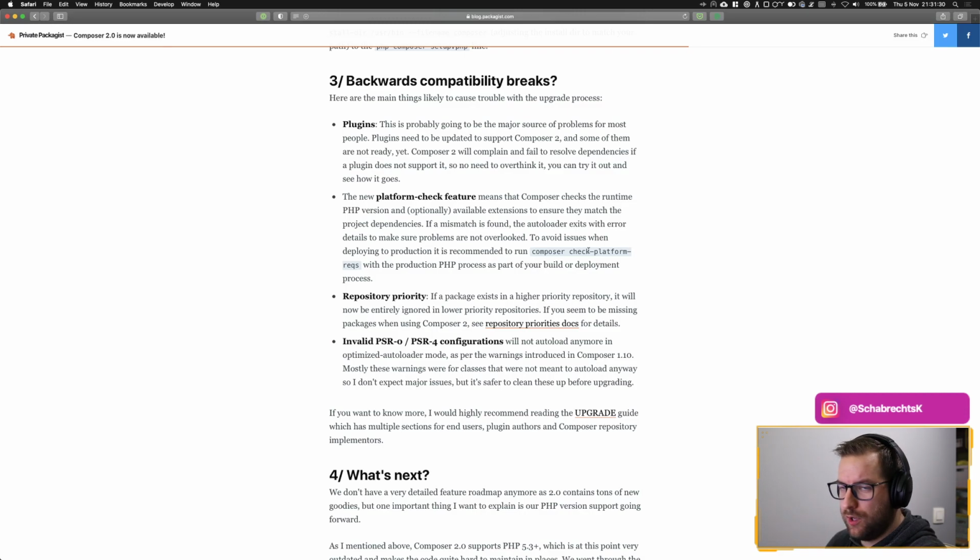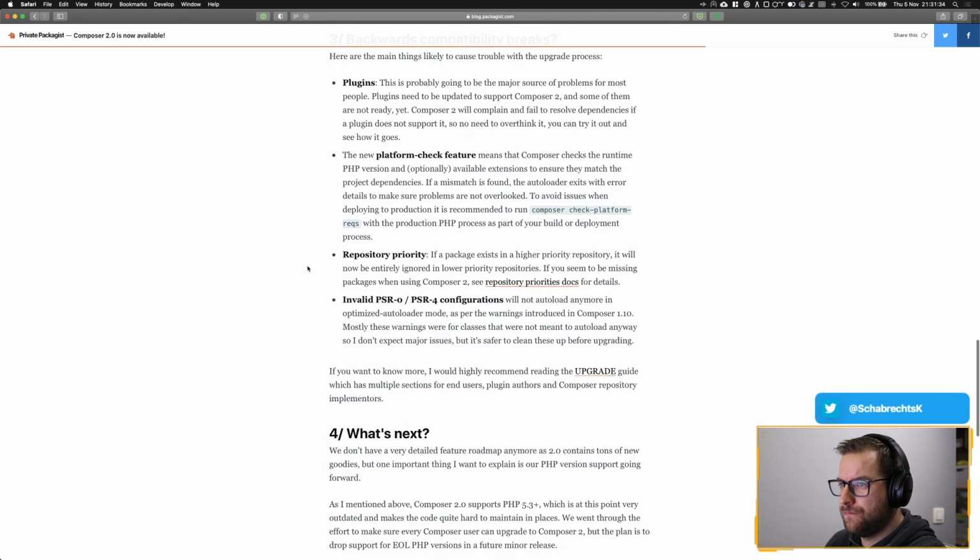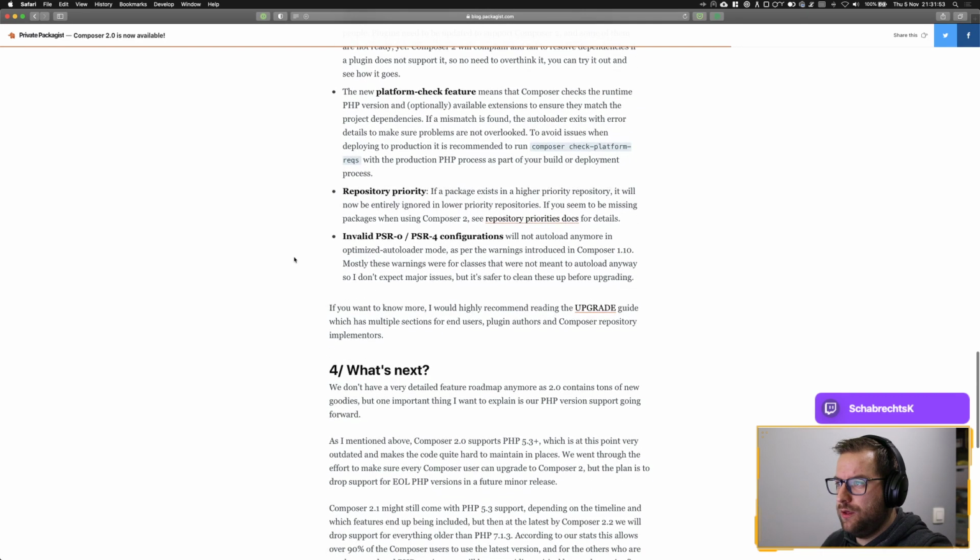But you can first run the check platform requirements. And then the repository priority. If a package exists in a higher priority repository, it will now be entirely ignored in lower priority repositories. And then invalid PSR-0, PSR-4 configurations will not auto-load anymore.